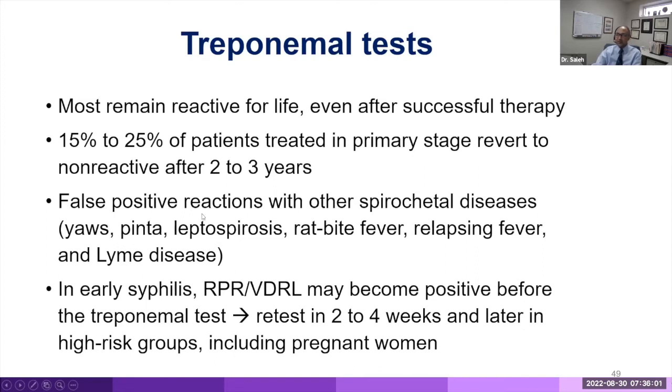And also there are false positives with treponemal tests, just like with the RPR, mainly with spirochetal diseases and Lyme disease. In early syphilis, RPR and VDRL may become positive before the treponemal test. That's why if you're suspecting the disease, you can repeat the treponemal test again in 2 weeks or 4 weeks, and almost every month in high-risk groups, definitely in pregnant women.